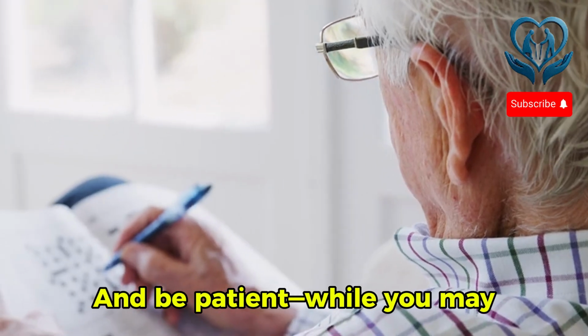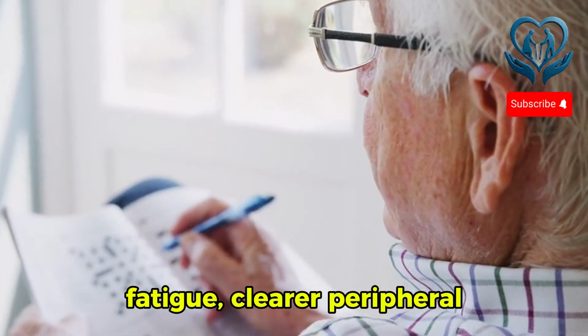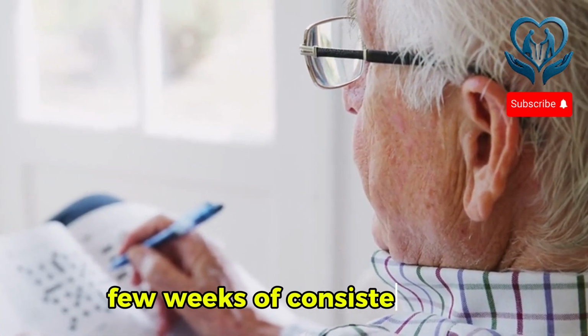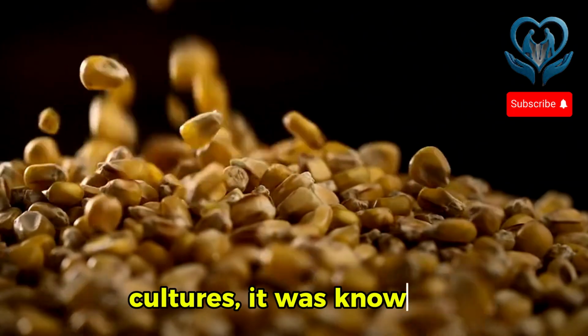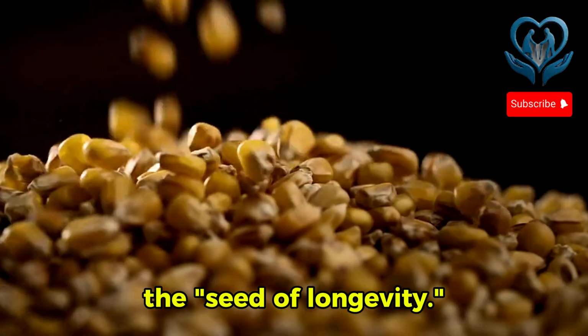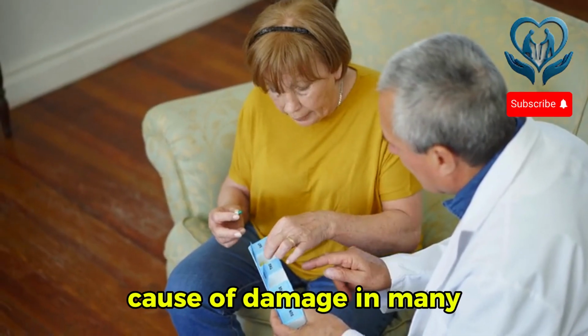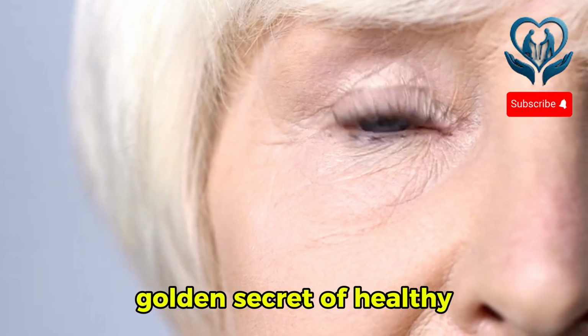And be patient. While you may not notice changes overnight, many seniors report less eye fatigue, clearer peripheral vision, and even reduced symptoms of dry eyes after a few weeks of consistent use. Up next is a seed so revered in ancient cultures, it was known as the seed of longevity. It doesn't just support vision, it targets the root cause of damage in many seniors: blood sugar imbalance. Let's take a look at the golden secret of healthy aging.